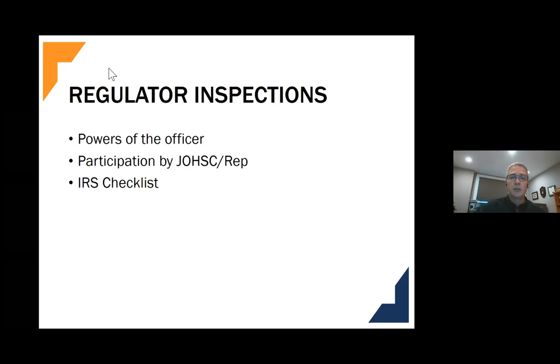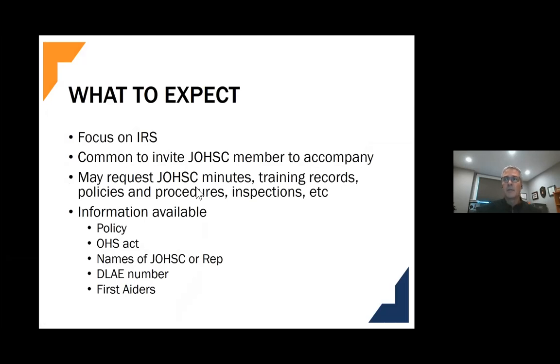In which case they can issue warnings, they can issue orders, and they could potentially issue what they call administrative penalties, or APs. And we talked about those the other day. The idea of an administrative penalty is essentially a fine, a monetary fine for non-compliance with a particular portion of the act or regulations. So again, their focus is on the internal responsibility system. Their job is to make sure we're following the rules and working within the internal responsibility system. They're looking at that within their inspection.